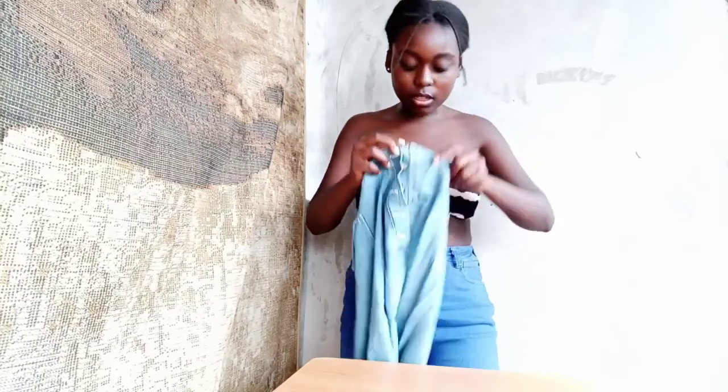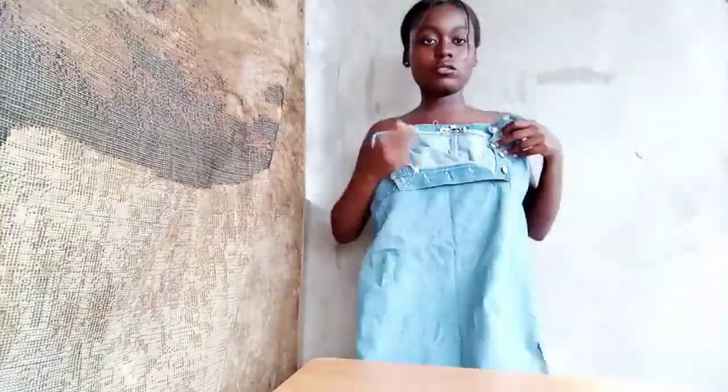I got this also when I was just coming from shopping in Gikomba, like on the way home in the evening. The prices are so cheap. You can find really nice things also. I got this cute jean skirt with a really cute design. Guys, look how it looks.